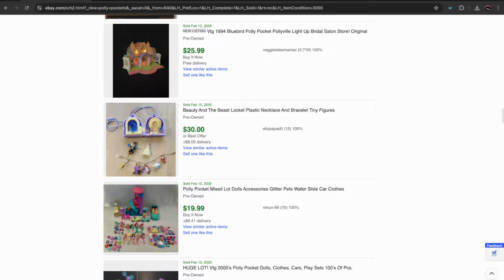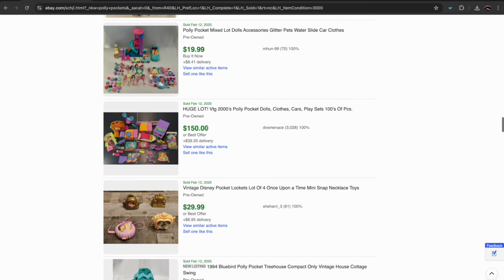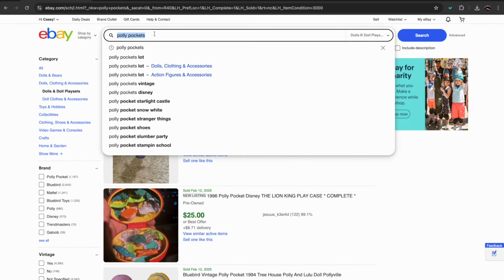I mean, you can see things like this, $38 for the Beauty and the Beast little set there. Here's a lot of vintage 2000s, over 100 pieces. They sold for $190, so pretty cool there. No matter what, you will find at a garage sale, maybe somebody has a whole box of them or a whole set of them, and you can do well.